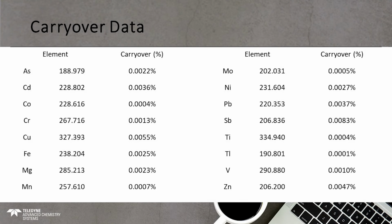I mean, these are all percentages. So I think the very worst that we got was calcium, which was a 0.02% carryover. But generally across the board, very, very good washout, very clean. And the rinse is programmable, so you can add more or less rinse time to meet the needs of your specific method.